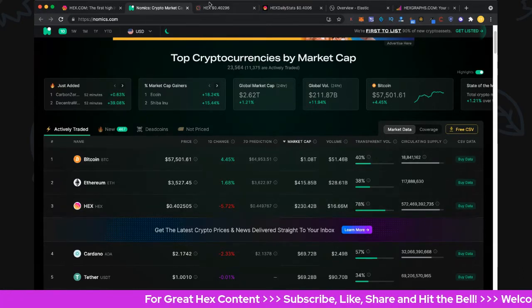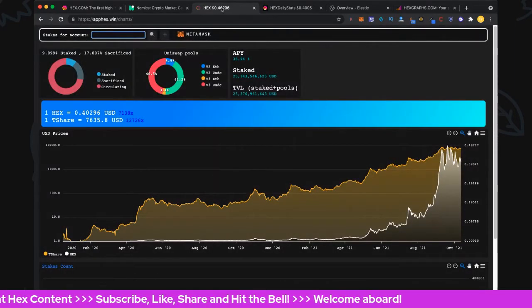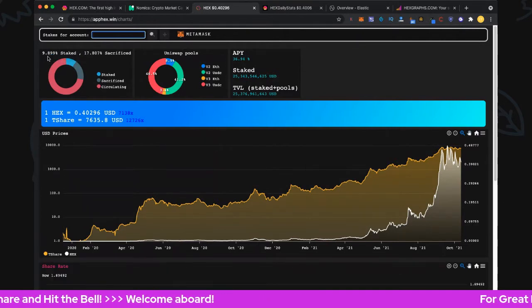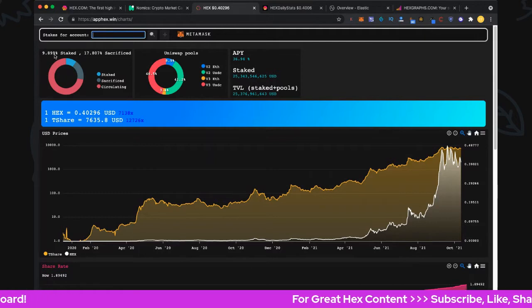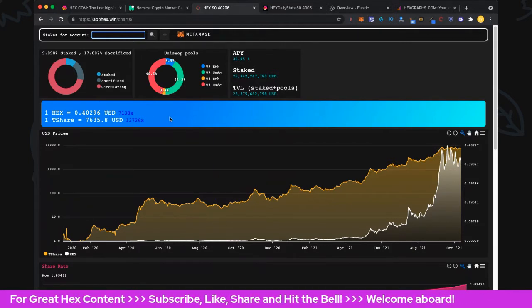Let's quickly jump over to the Hex app, Hex.win. Now this is the charts here. We can quickly see that the staking percentage is at 9.899%, which is pretty high at the moment. So that shows you demand, people wanting to stake there. Pretty exciting. And let's go quickly to Uniswap.